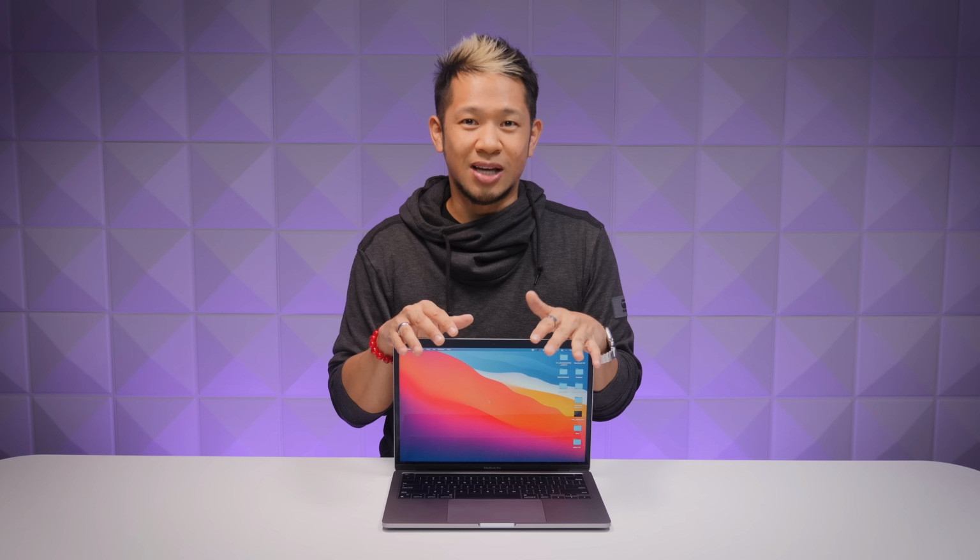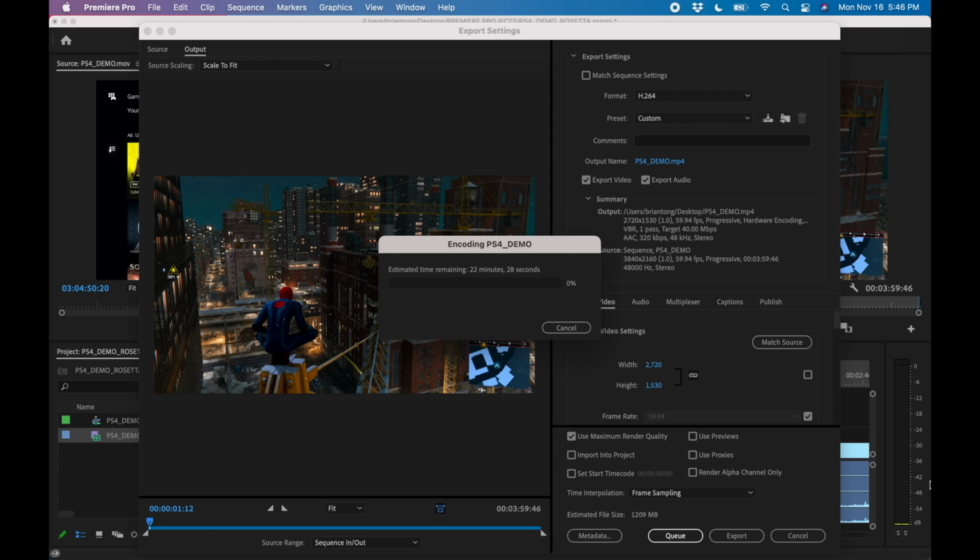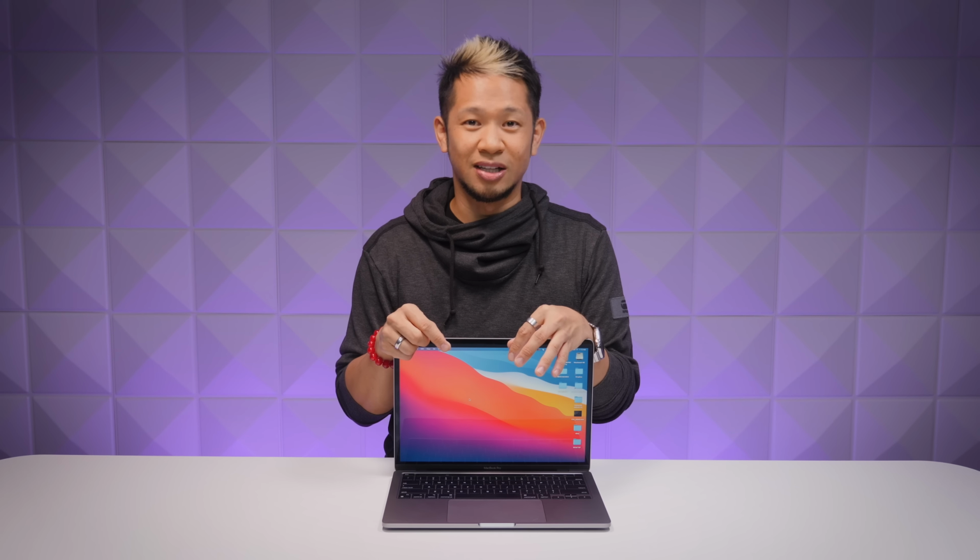So what I did is I exported that same 4K ProRes file into a 4K H.264 file in Premiere on the 16-inch, and that took 8 minutes and 16 seconds both times. Now we know that Adobe Premiere is not a universal app and it's not ready for the M1 chip just yet, but it can be translated by Apple's Rosetta 2 as an Intel app that can run on an M1 machine like this until it gets updated.